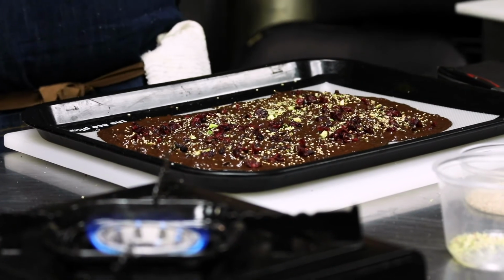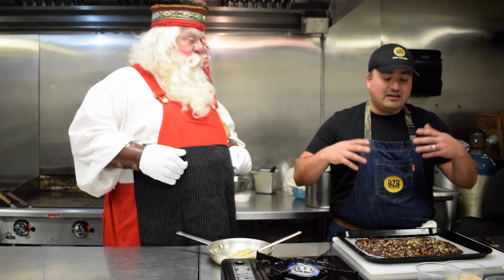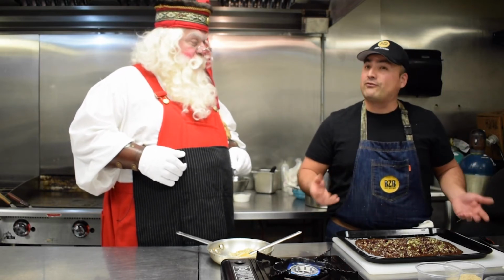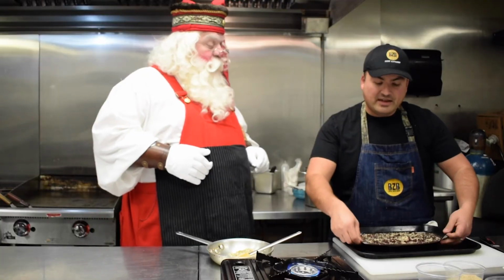This goes in the fridge for about 15 to 20 minutes, or if you like a little bit longer. So this is something you can prepare ahead of your dinner and don't have to worry about it later. You can freeze it as well. It freezes really well. And we end up with something that looks a lot like this. So now it's all solid.